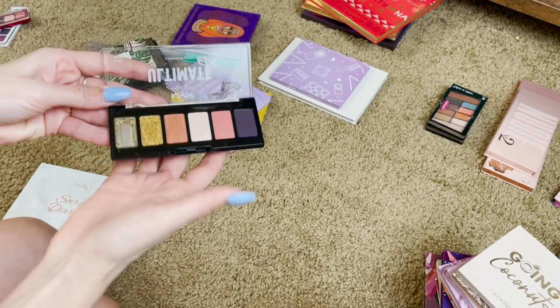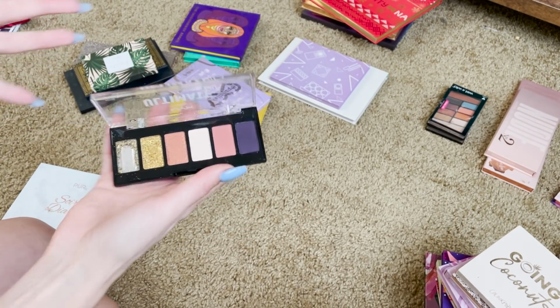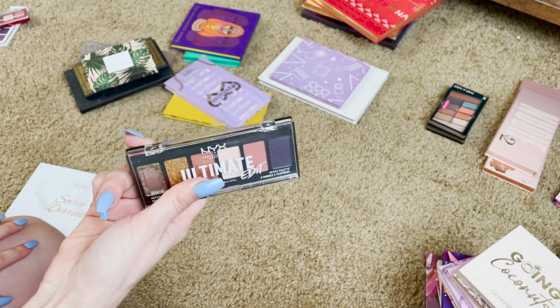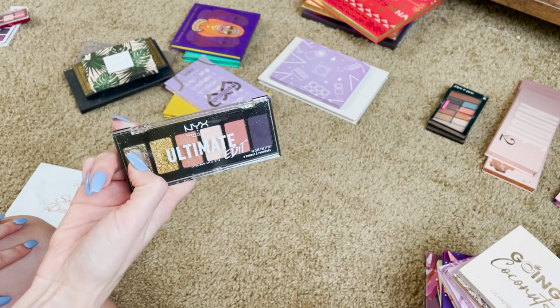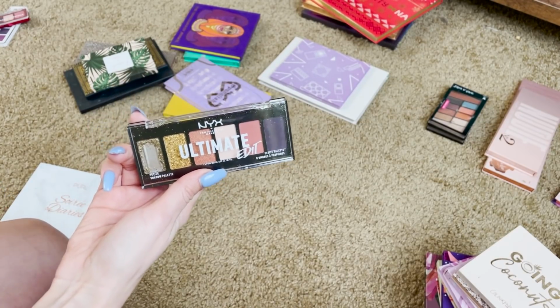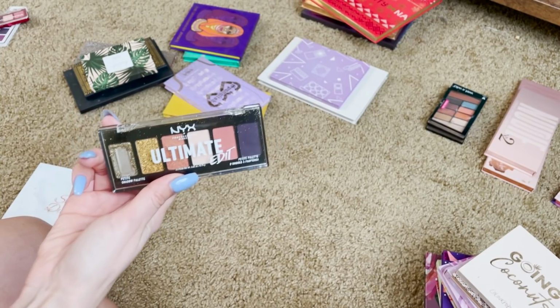It gets into the other shades. So I completely avoid using it, and it gets all over your hands. So I already know I'm not going to get use out of this just because that's broken. And I know that sounds silly, but I know I'm not gonna reach for it, so I'm gonna pass it on to someone else who will use it.